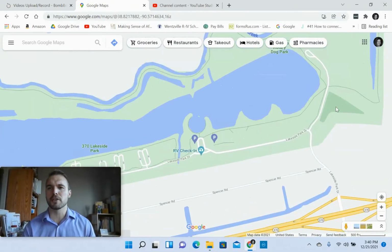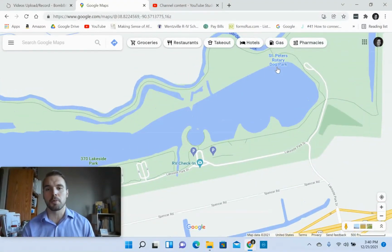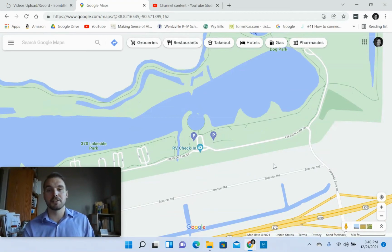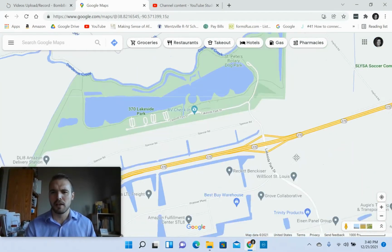You can shoot bow and arrows over in this area. There's a little dog park as well. You can rent paddle boards over here. You can also rent those small boats that you put like 2 to 4 people on, and then you bike on them. I don't know what they're called, but you could do that here as well. So there's a lot. You can have little picnics. They got pavilions posted up as well.